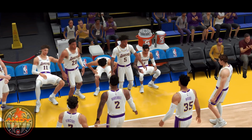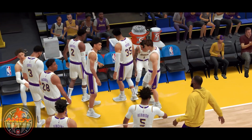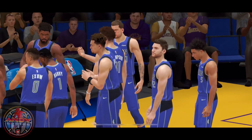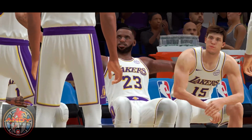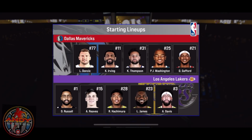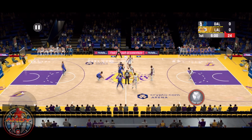Now a look at Dallas's starting lineup. The star backcourt of Doncic and Irving are out there. They're with Washington, and it's Thompson in at the 3 spot. And for the Lakers, at the guard positions, Russell and Reeves. Down in the block, it's LeBron and Davis. And it's Hachimura in at the small forward position.